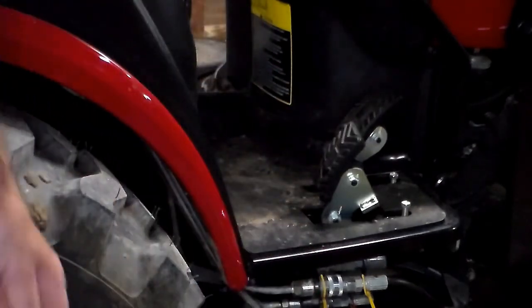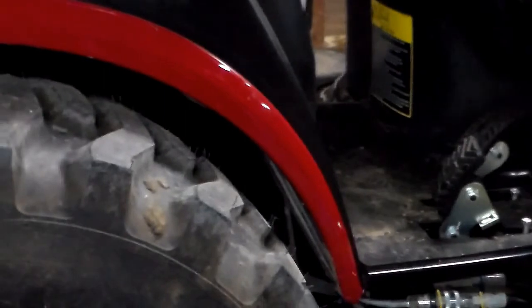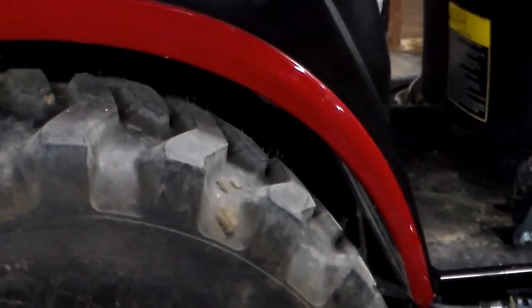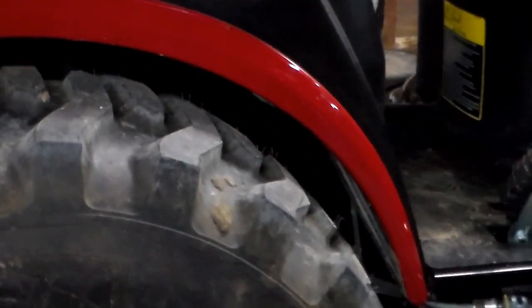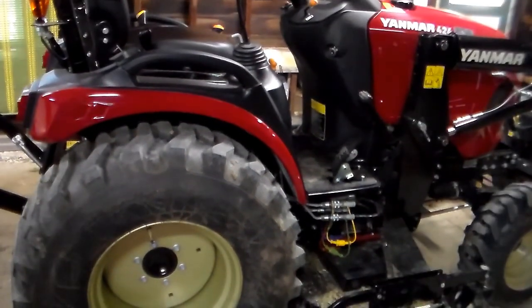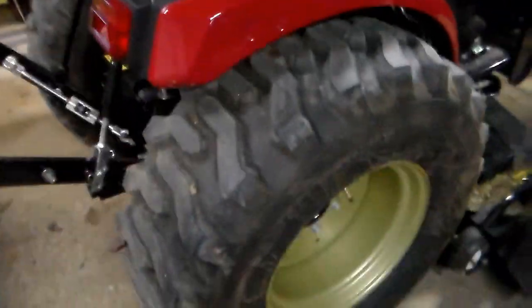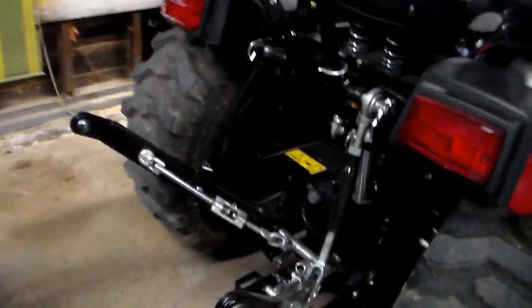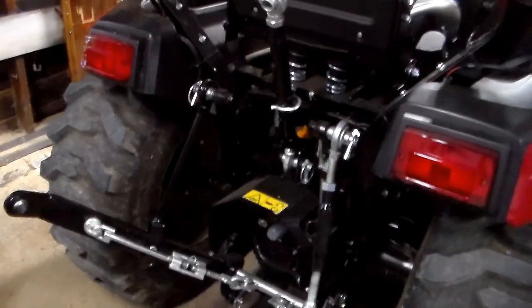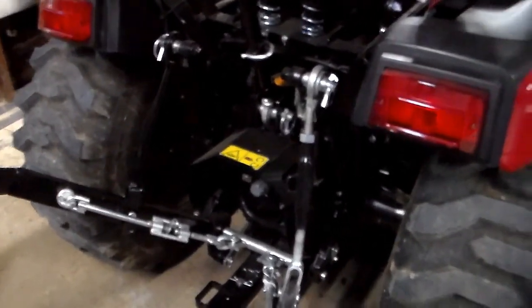So again, on the back here, let's see, for the 3-point, let me zoom back out again. I always go the wrong way. For the 3-point hitch, and I'll bring us over here so we're all looking at this together. I haven't really needed it yet. I did have to use the drawbar to pull my other tractor. I got stuck in the mud down below.